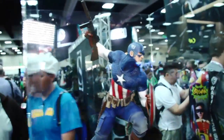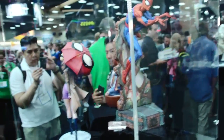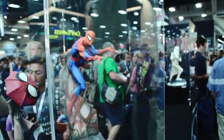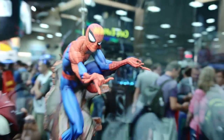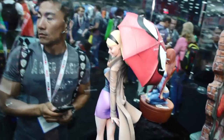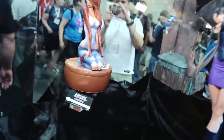Let's see what else. We got some Spider-Man. Over here we got Spider-Man, J. Scott Campbell. All of these prices are TBD, which is interesting. Look at Spidey. Weaving a web. We got Gwen Stacy right here. Comiquette. And Mary Jane. Look at Mary Jane, dude. Kind of into you, Mary Jane. Looking pretty sweet.